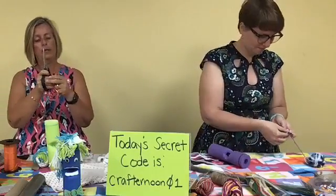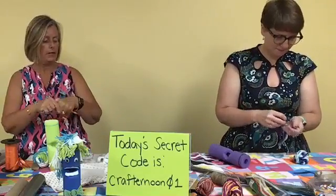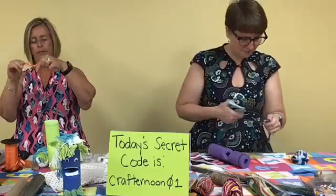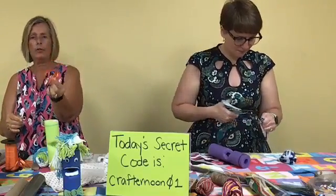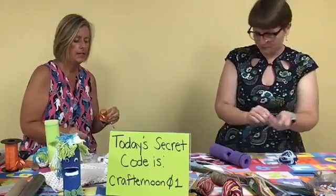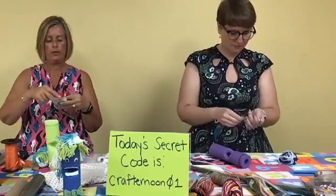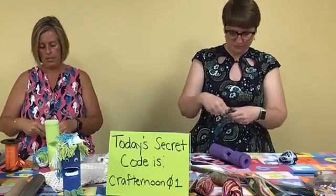All right, so let me just cut one more here. And so I could just give you an example of what I've got going on. So here's my curling ribbon. I picked orange. I thought the orange and green would be fun. And let's see. I think Miss Maribeth is using a pipe cleaner, so I'll try some of this wire.